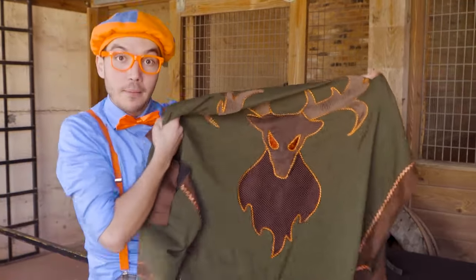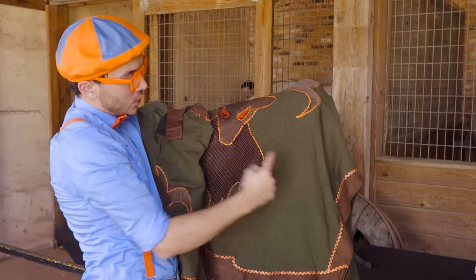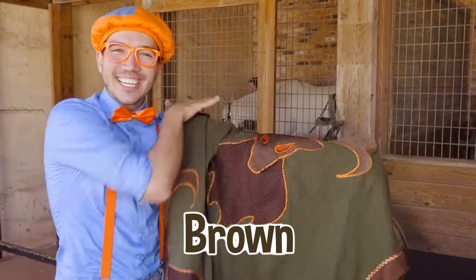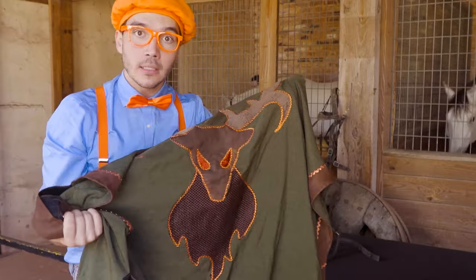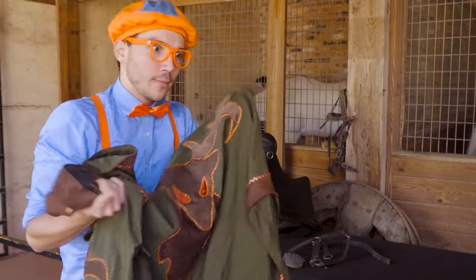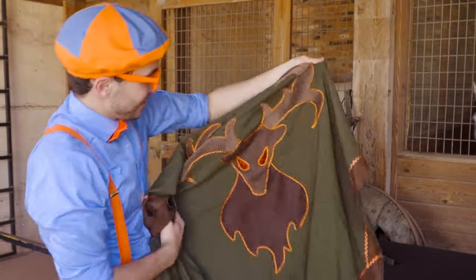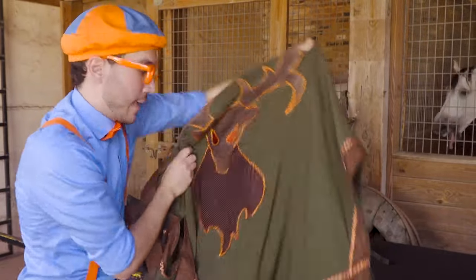Whoa, and this is the last thing that we need to put on top of the horse. This is a comparison. Yeah, and this comparison is the color green and brown. Good job. The comparison helps the knight tell one horse and knight from another horse and knight, so they don't all look the same in their metal armor and the white horses. So this comparison will go over the saddle last.